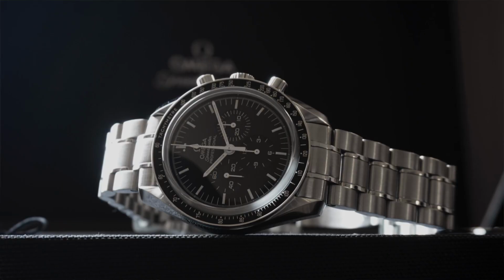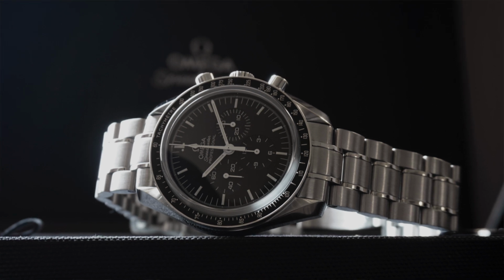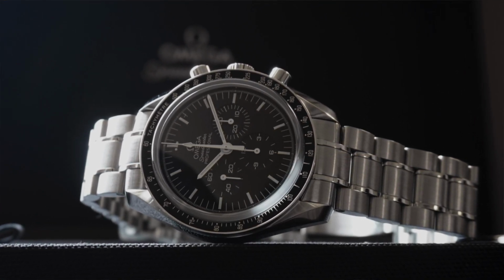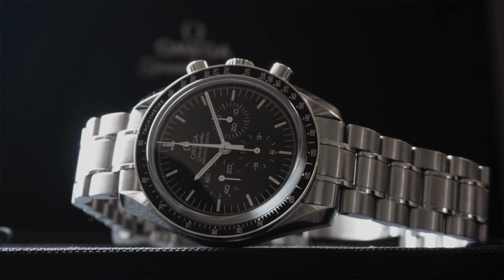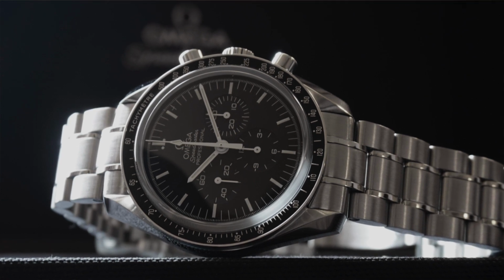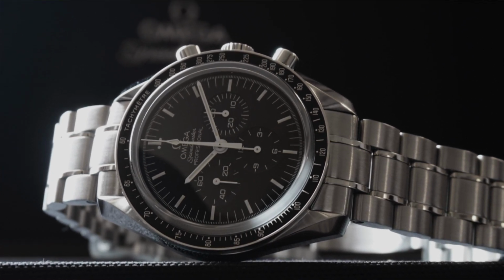Moving on to design, well, the design of the Omega Speedmaster has barely changed since 1969. The only real differences aren't even aesthetic, it's more functional in terms of they switched from tritium to Luminova, it has a better bracelet, and yes, of course, now it has a sapphire case back that you can look through and see that caliber 1863.